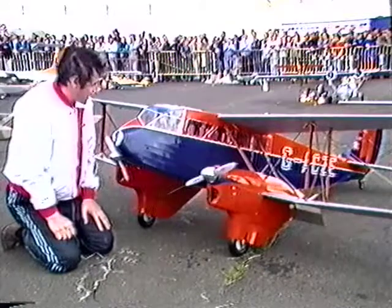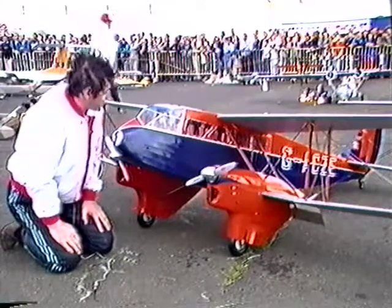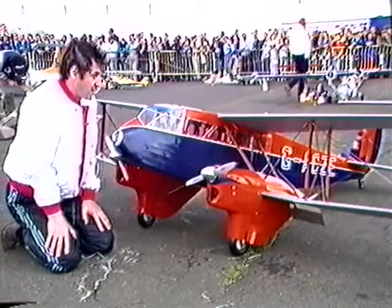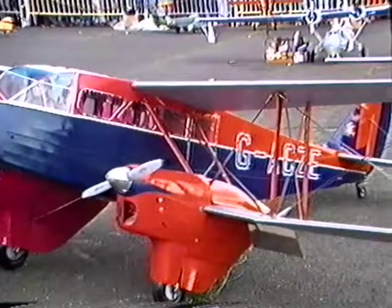The servos are right up the front here, connected to the elevator and rudder by closed loop controls, which go to light bell cranks right at the back. The aileron servos are in the tip of the wing. They're slimline Futaba ones.